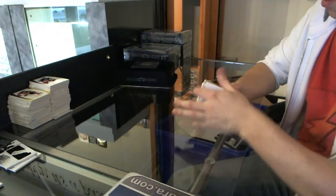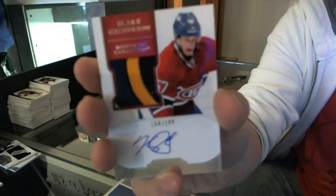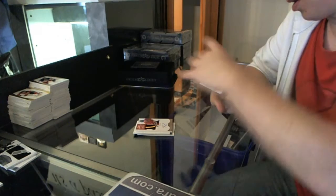Base card number to 199, Joe Sakic. We got a redemption for a rookie auto gold number to 25, Patrick Maroon. We got a three color rookie patch auto number to 199, Blake Jeffrion. Well, that's pretty.